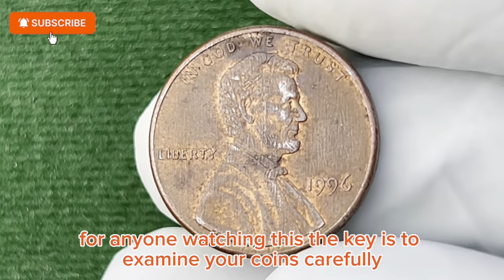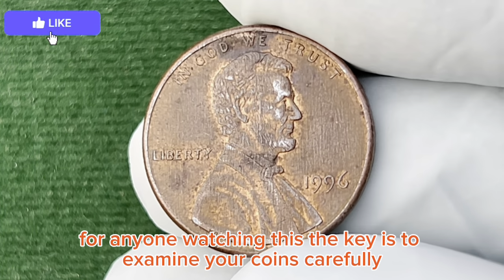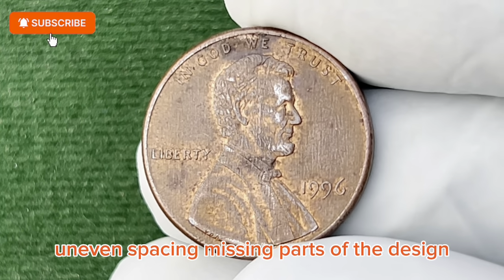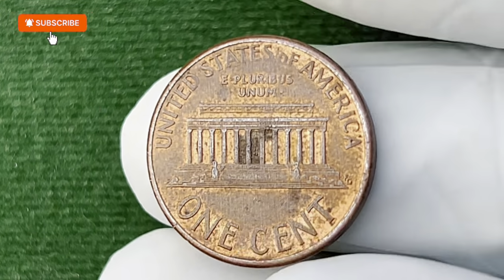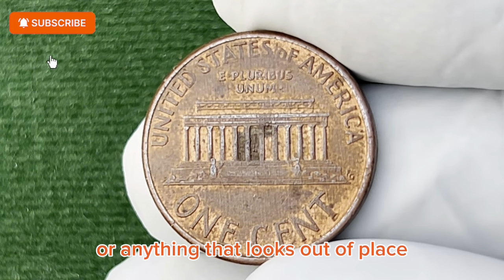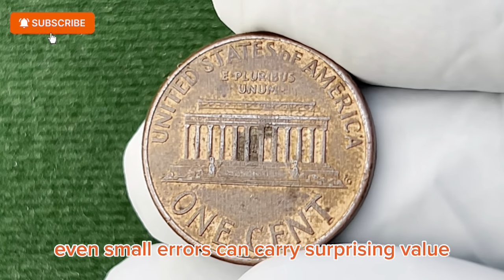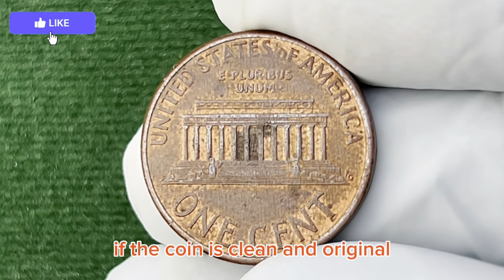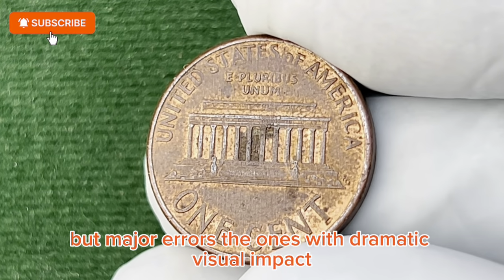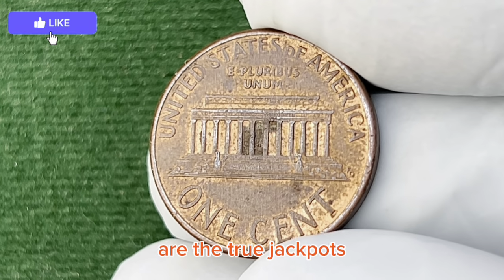For anyone watching this, the key is to examine your coins carefully. Look for distortions in the text, uneven spacing, missing parts of the design, an unusually thick rim, a strangely thin border, or anything that looks out of place. Even small errors can carry surprising value if the coin is clean and original. But major errors, the ones with dramatic visual impact, are the true jackpots.